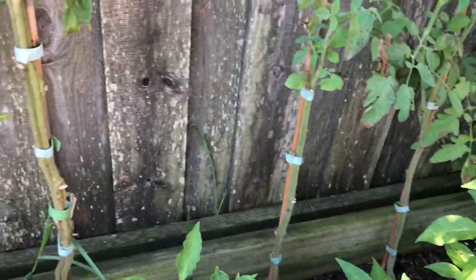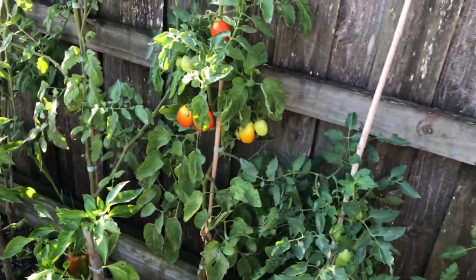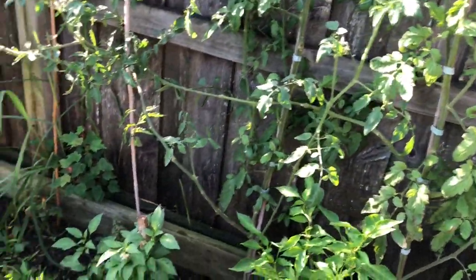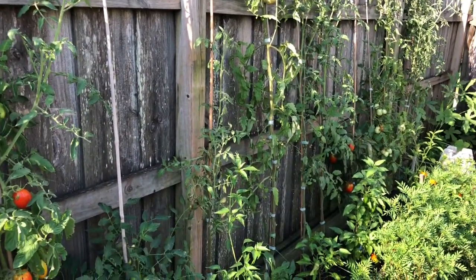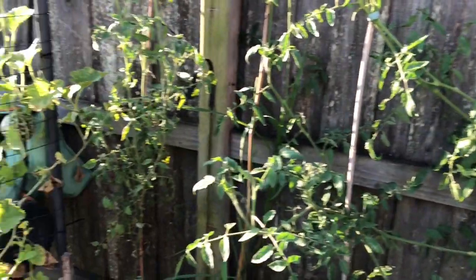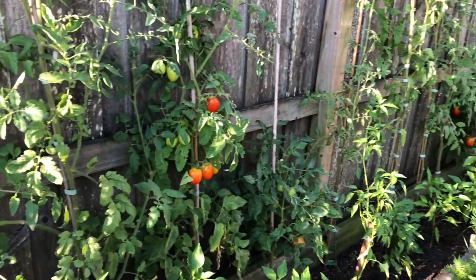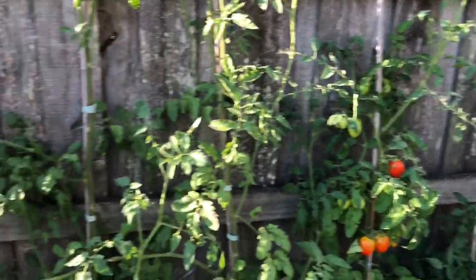So all in all, you guys, look at that. I think we panned out pretty darn good. Tomatoes are still on the bush. I just had to pretty much prop everything back up, secure everything back. So that's what it looks like, you guys. I gotta learn how to slow down this camera. I be zooming past things. So this is what it looks like.